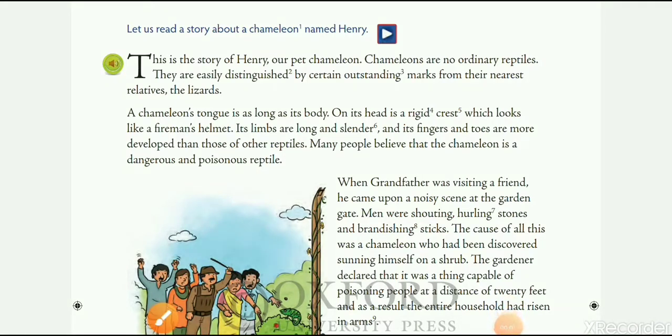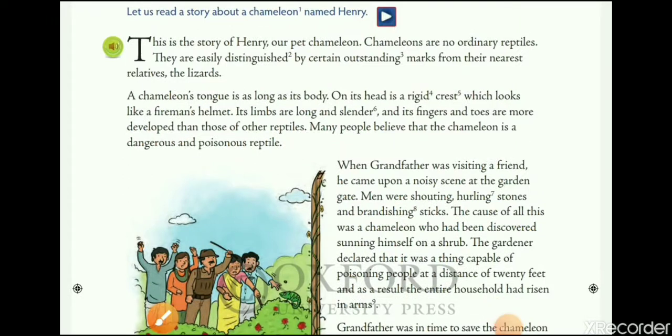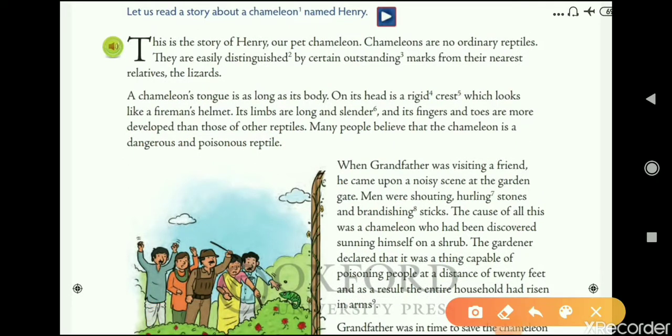This story as a whole is written in very simple and clear language, and the main motive is to highlight the human and animal relationship in the most funny way. Okay, so now let's begin this story, and then you will get to know. This is a story of Henry, our pet chameleon. So the narrator is saying that this is a story of Henry, our pet chameleon.